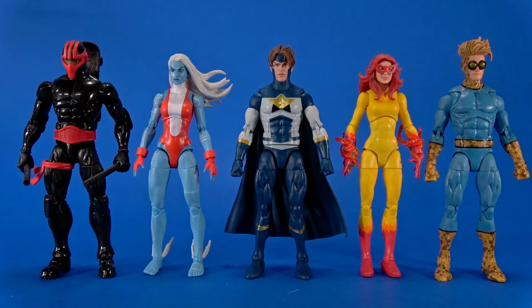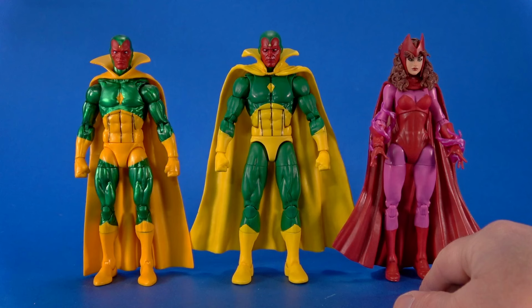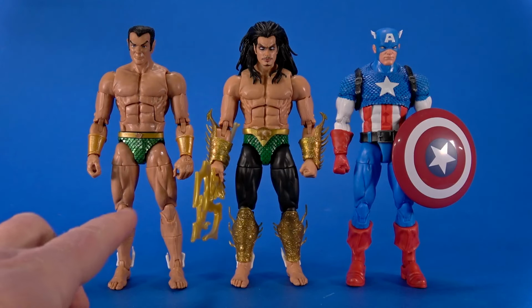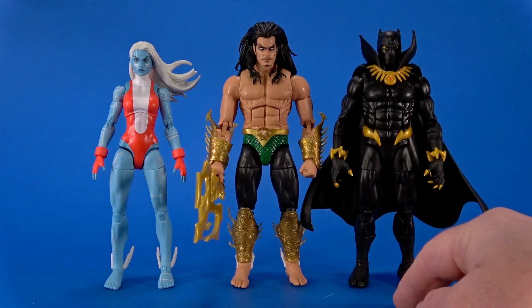Here's Namorita and Justice with other New Warriors. Kinda. You could also use them with other Avengers. And then here's the new Vision next to the, I believe, retro-carded Scarlet Witch and retro-carded Vision. Here's 90s Namor next to himself, and then the 20th anniversary Captain America. Atlanteans back together, and then here is the Black Panther from this wave.